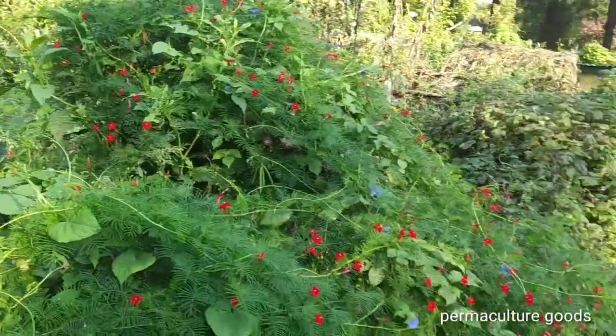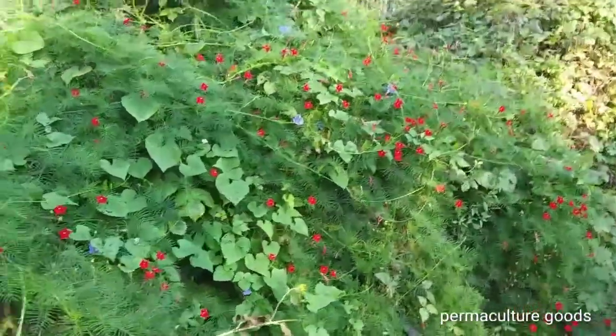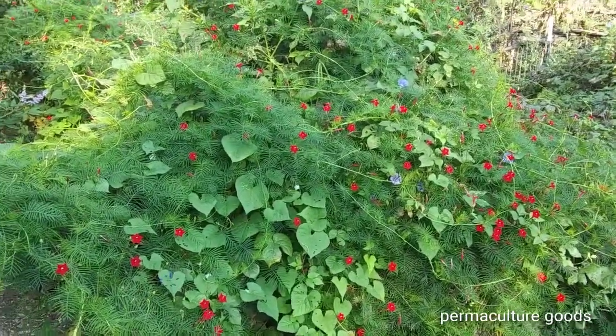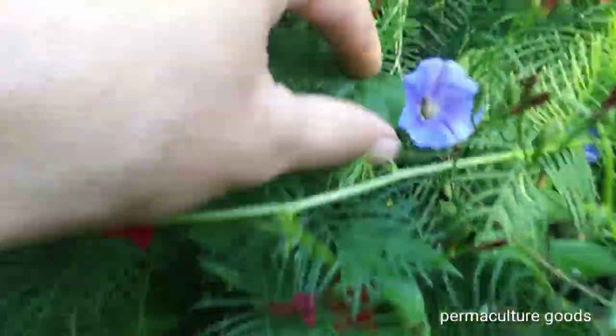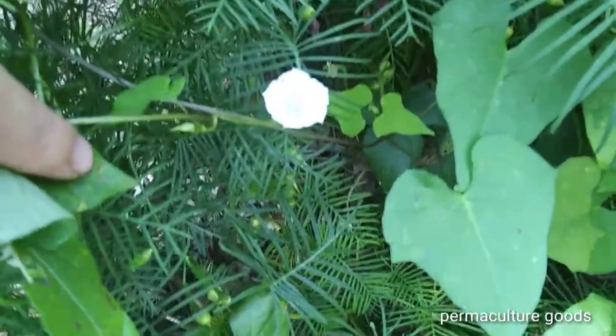Y'all kind of need a place for this hummingbird vine. Preferably a fence, but we would just let it grow, and it's beautiful. There's morning glories, blue morning glories in here. There's also white morning glories, which are little and unique.